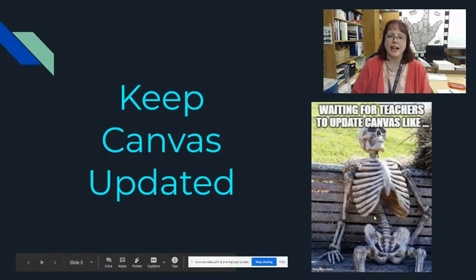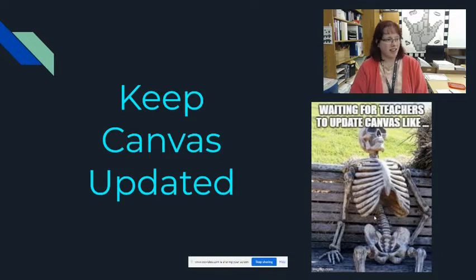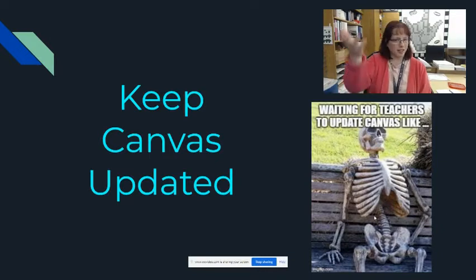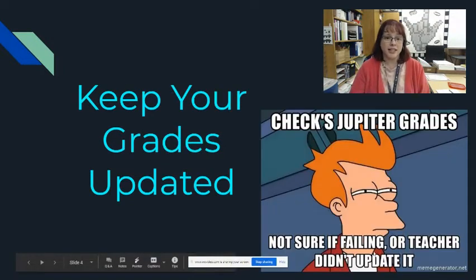Number one thing, keep Canvas updated. If Canvas is updated, kids know where to go, what to look at, they can find what they need to find. One of the really important things is, if your Canvas page is not up to date, it's an excuse not to do work. And it's a really great one because you pull in the parents and say, well, look, you can't expect me to do my English because the Canvas page isn't updated, and the parents are like, you're right, it's not updated. So it's a great excuse for students who are struggling. So we've got to make sure those Canvas pages are right and up to date.